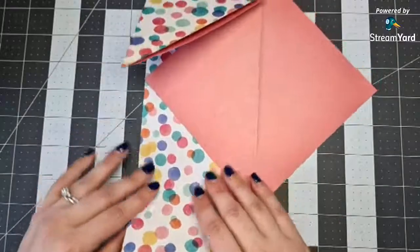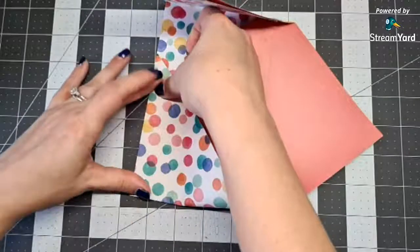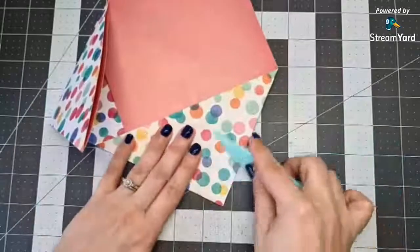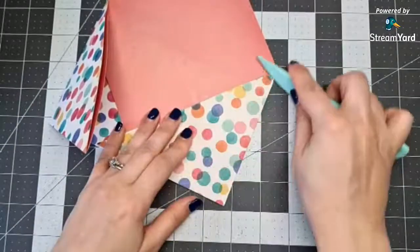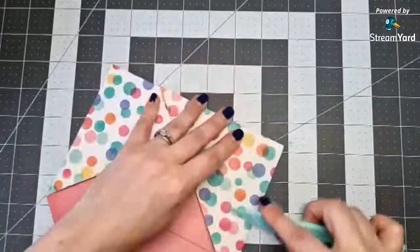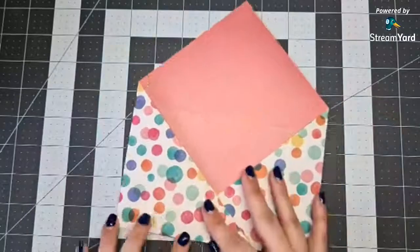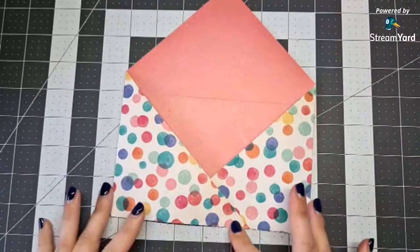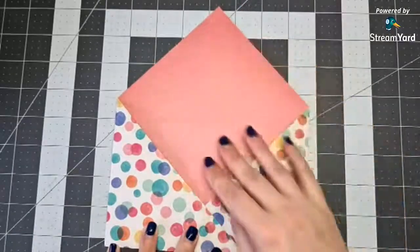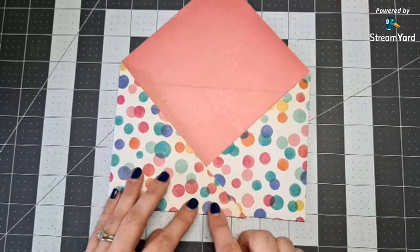So then we are folding the other side, if I can get my score line to behave, and then I'm lining it up with that base and going all the way up. Okay, so Annie was right. We are making an envelope, but we have a pocket inside, and we have pockets on the side, and we're even going to have an itty bitty pocket down the front.